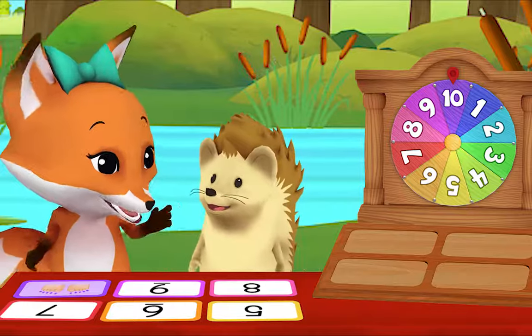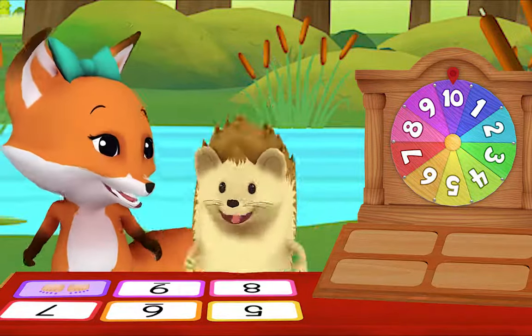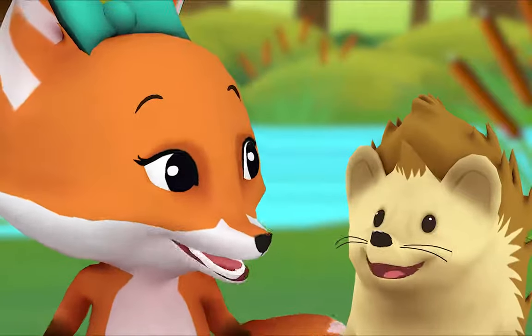Hedgehog, you win! Yay, what do I win? I'm going to tickle your toes!